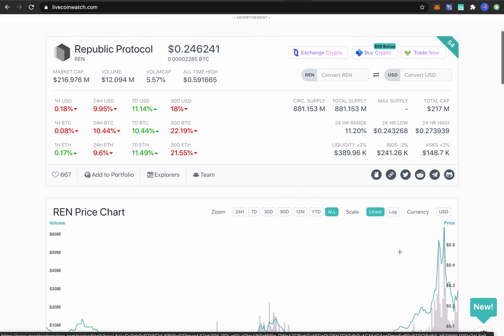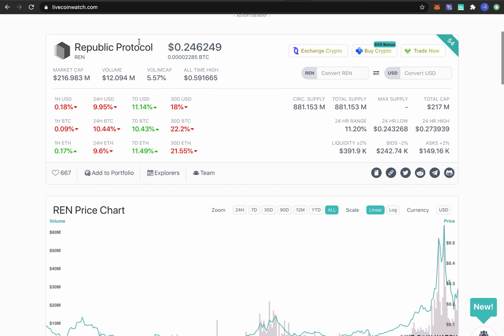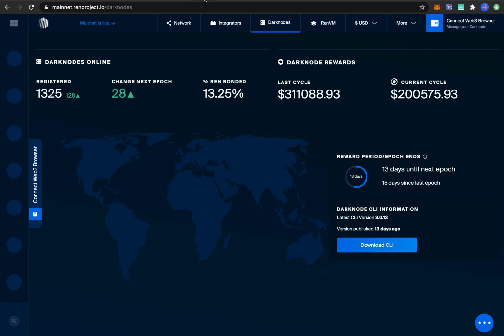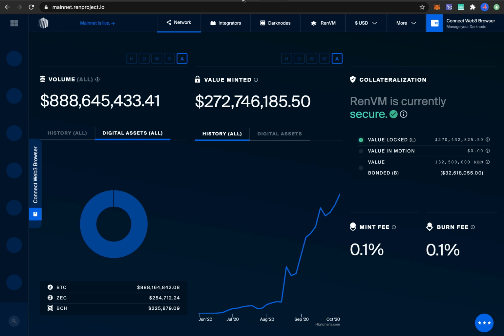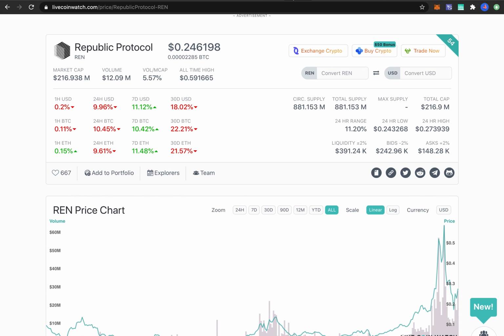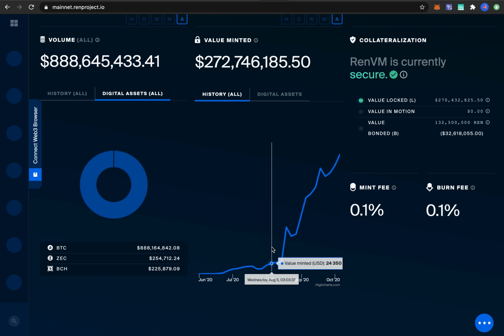So if we actually take a look at the tokenomics here, how it works is that REN is actually used to wrap other coins into Ethereum, and it's a decentralized system. So what you can do with REN is you can mint something called renBTC. Let me see if I have it somewhere. Yeah, let's take a look at this one. So renBTC is the wrapped token of Bitcoin that runs on the Ethereum network.